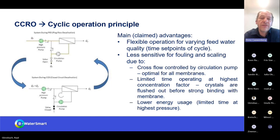What is the main advantage of this cyclic operation? As we have an additional step, a circulation pump, which is not in place in conventional reverse osmosis, we have control over the cross flow over the membranes during the cycle. And that makes the system less sensitive to membrane fouling and membrane scaling. A second benefit is that we have a limited time that we operate at the highest pressure. Because at the beginning of the cycle, we are working at low pressure, and only at the end, after a long time circulation of the concentrate, we reach the highest pressure that we need for the permeate generation.